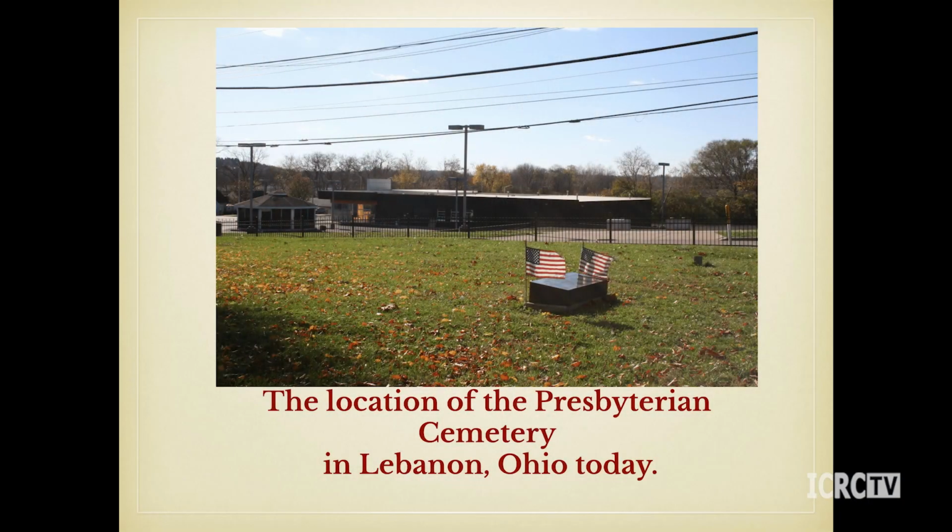Now, you can't visit the Presbyterian Cemetery. Well, you can, but what you'd be looking at is a deserted car dealership. Where that building is, is where the Presbyterian Cemetery was.